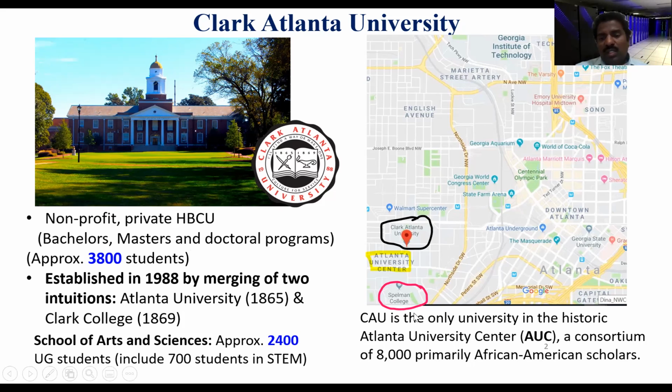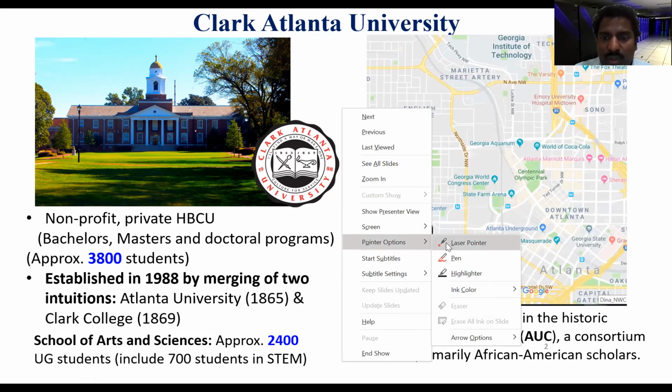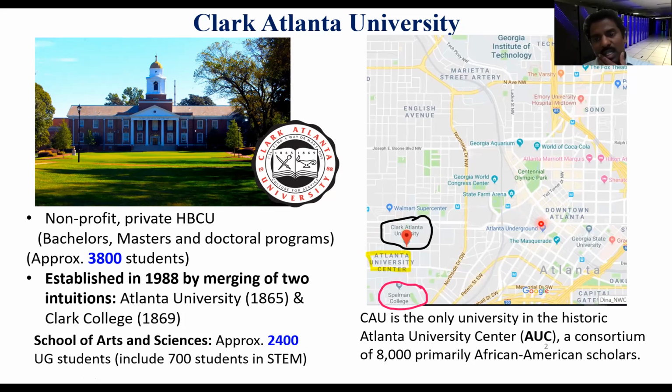Okay. So Clark Atlanta University is the only university in the historic Atlanta University Center, which is located near the downtown area. And in the Atlanta University Center, we have 4 schools, basically 5 schools together. We are very close to Georgia Tech and Georgia State University, right? So it's like a big pack of institutions in the downtown.